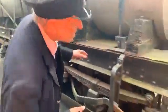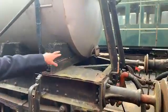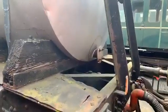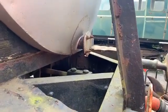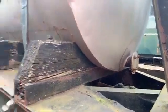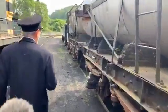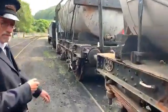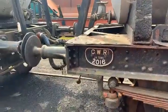Now, you can see at the end there, that is actually part of the end. It hasn't got the valves on it now, but that will be used for the cleaning of the milk tanks. The actual milk will be put in through the top. So on the South Devon, we've got 2 milk tanks.